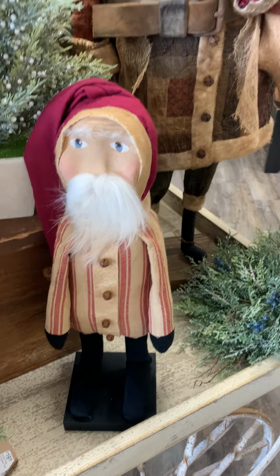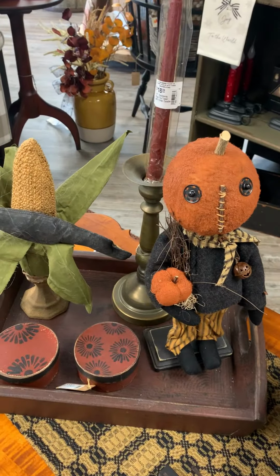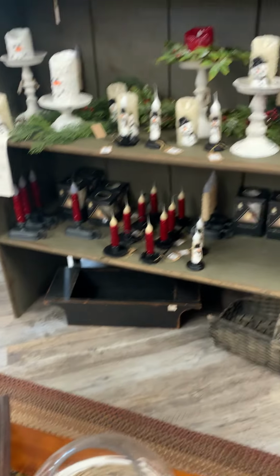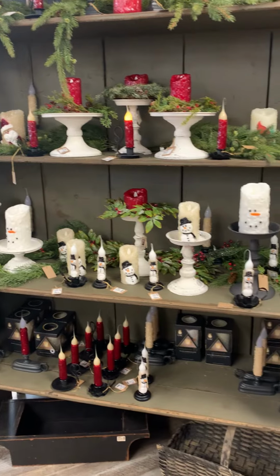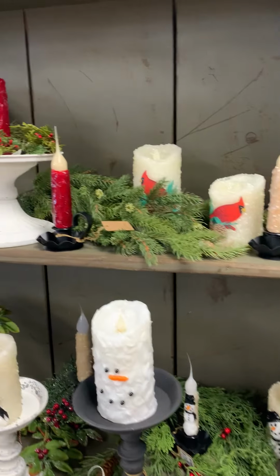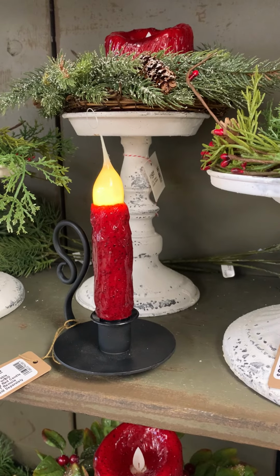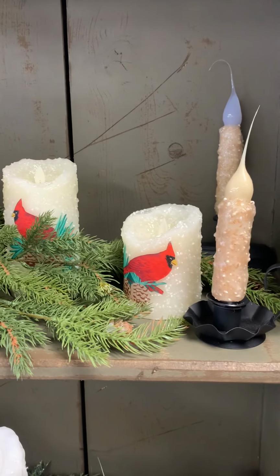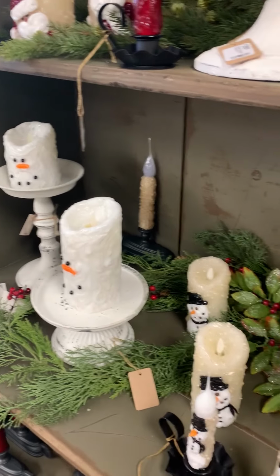And over here we have one of our pumpkin people. Now he is on the website. And this one's the corn on the cob with the crow. And look at all the candles that we have in for the season. We have reds, and we have the creams, and we have the snowman, we have the tapers. We have so many different kinds of candles here. This one is the black table lamp with the ruby red color. We got the cardinal ones. These are on the website though, so you can find all these candles on the website. Just look under candlelight and you will find them.